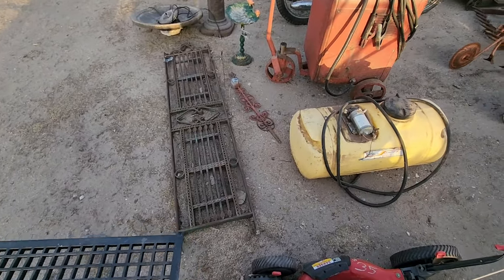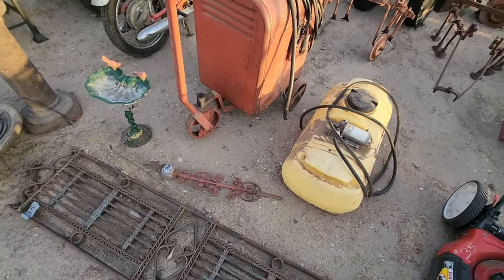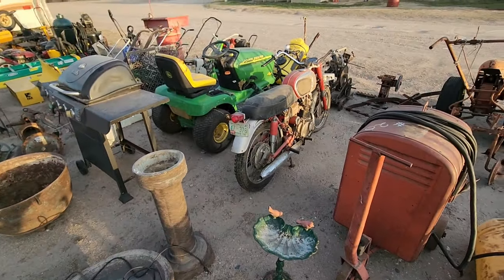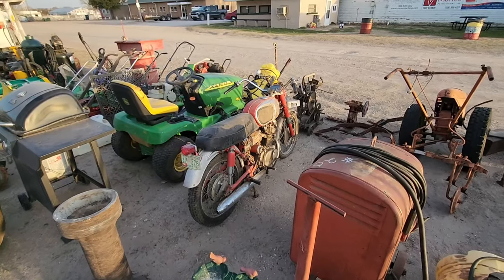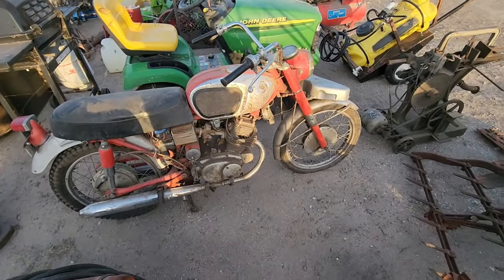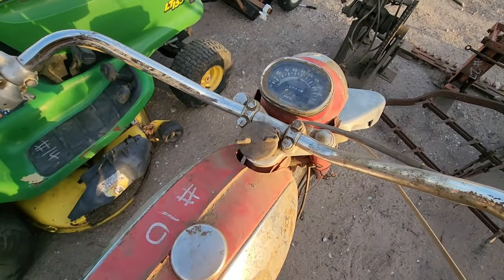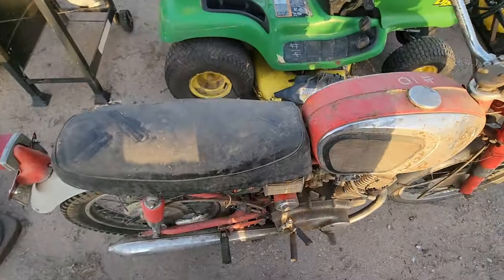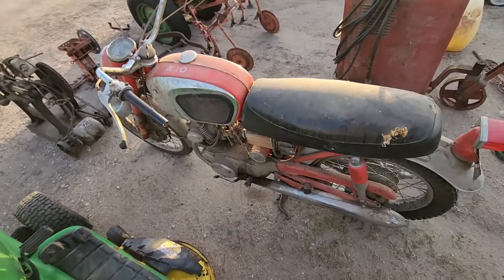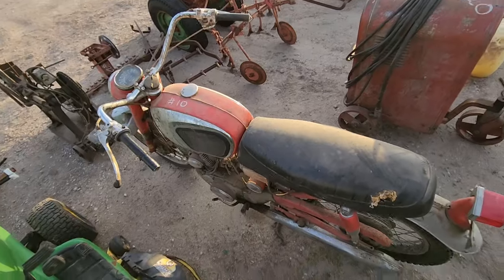More real decorative looking panels there. And I believe that might be from like a weather vane. Big AC welder. A couple bird baths. Well, look at this old motorcycle. Old school. Looks like an old Husqvarna, but probably not. Let me see if it's got a name somewhere on here. I'm not seeing one. And all the badges are gone off of course. Oh. It's a Honda. An old Honda. Cool.